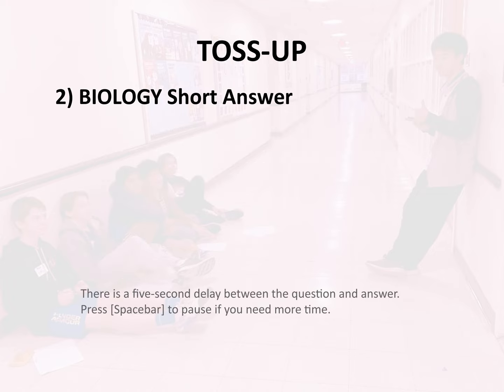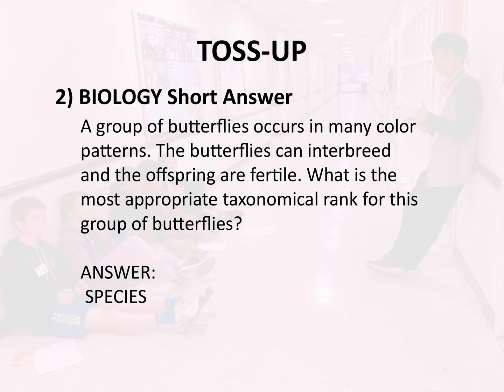Toss-up 2. Biology. Short answer. A group of butterflies occurs in many color patterns. The butterflies can interbreed and the offspring are fertile. What is the most appropriate taxonomical rank for this group of butterflies? Answer. Species.